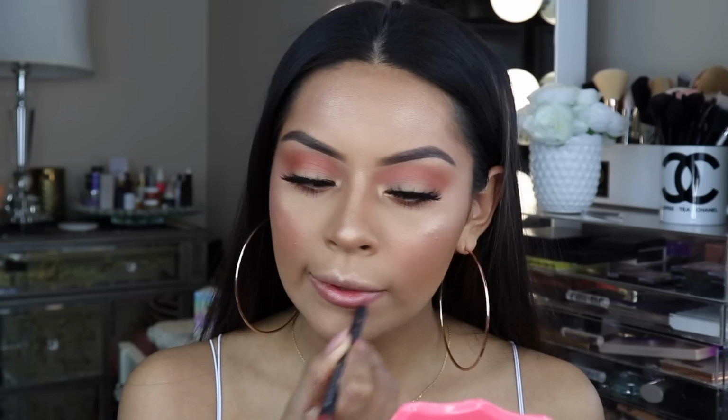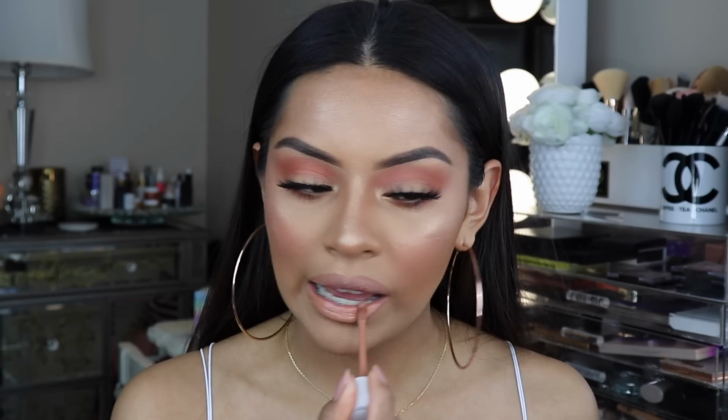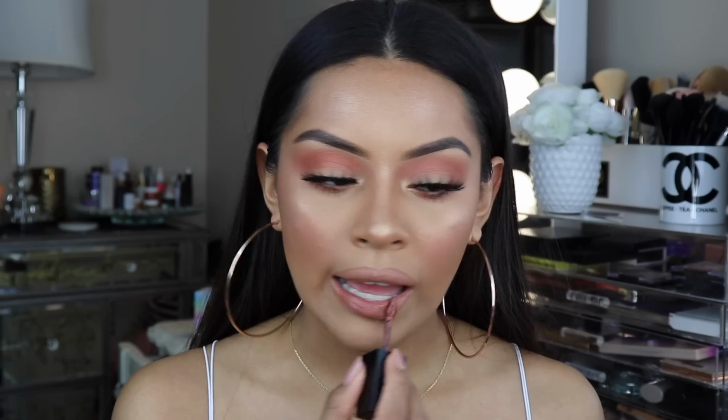Alright guys, so last but not least, I'm going to do my lips. I've been loving this MAC lip liner. This is in the shade Morning Coffee. You guys know that I love the Dose of Colors Knock on Wood shade. It's one of my favorites. Then I use this Smashbox Always On Matte Liquid Lipstick. This is in Deep Thoughts.